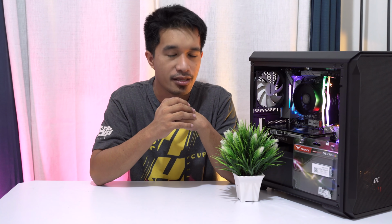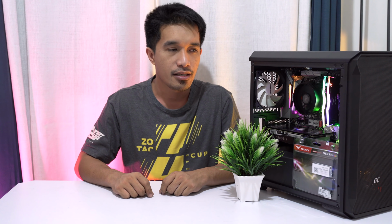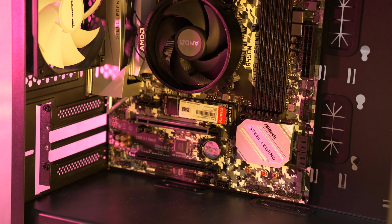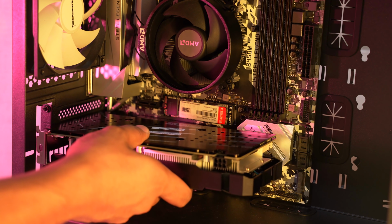RYZEN 5 2600 with a GTX 1660. Since ang budget natin mga kaibigan is just 30K plus and I will end up at a 35K budget. Yan lang po talaga yung budget. 35K lang po yung budget natin. So I stick with the RYZEN 5 2600 since it comes with more cores at 6 cores and also a GTX 1660 video card because this is the video card that you can run almost all of the games at very decent settings, mid to high. Yan po yung dahilan kung bakit eto pong mga video card na ginamit ko.